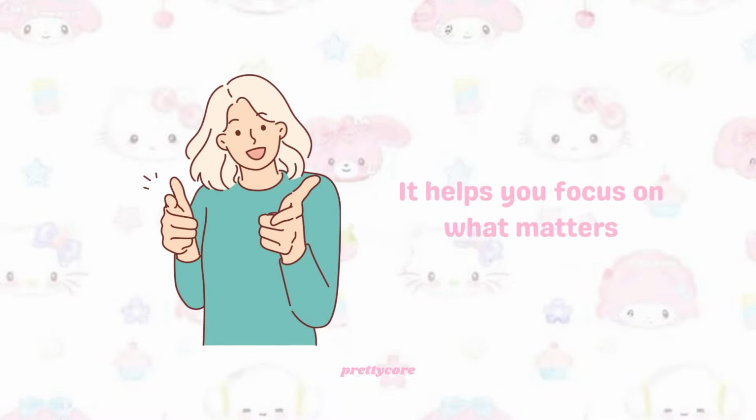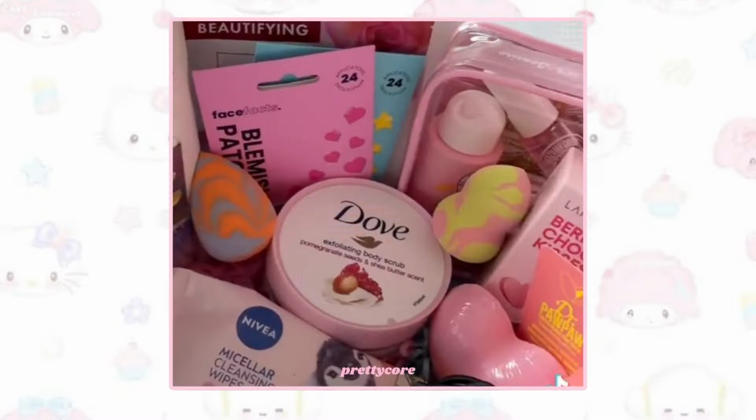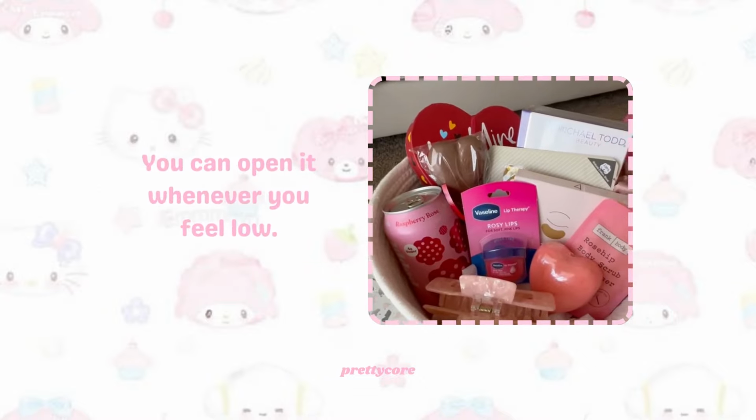It helps you focus on what matters. Build a self-care box. Fill a small box with little things that make you feel calm and happy. Add a face mask, candle, your favorite tea, and a sweet note to yourself. You can open it whenever you feel low.